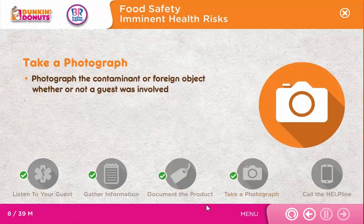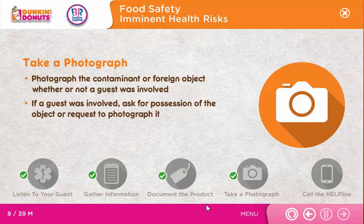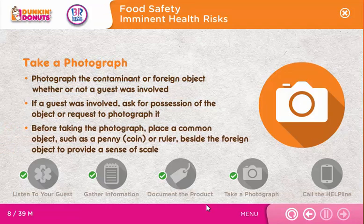Remember to photograph the contaminant or foreign object, whether or not a guest was involved in the incident. If a guest was involved, ask for possession of the object or request to photograph it. Before taking the photograph, place a common object, such as a penny or ruler, beside the foreign object to provide a sense of scale.